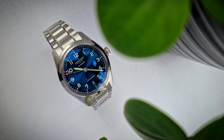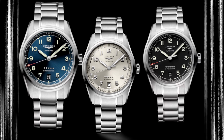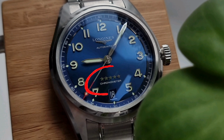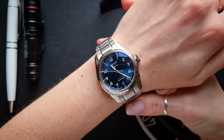So the Longines Spirit is a watch that I personally reviewed and absolutely raved about. I love this watch. This ick isn't mine, it's some of yours. So from the feedback that I got, there was one particular design feature that gave you guys the ick. That design feature is the 5 stars on the dial. Someone described it as, oh, that's an excellent Uber rating they've got. I mean, now when I look at the watch, I do think of that comment in my head. It wouldn't stop me from loving it, but it does make me think of the comments there.